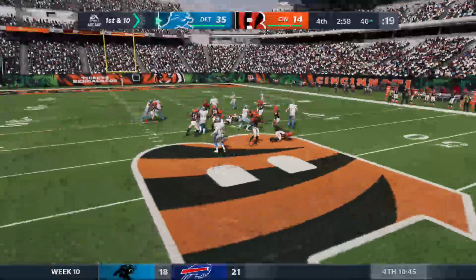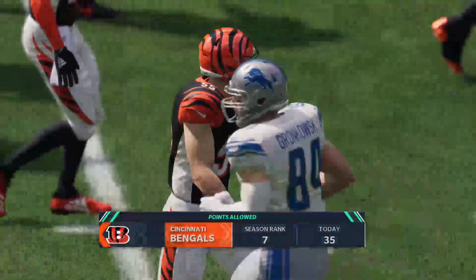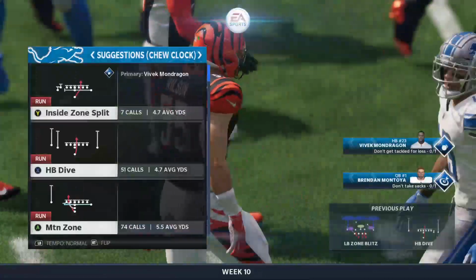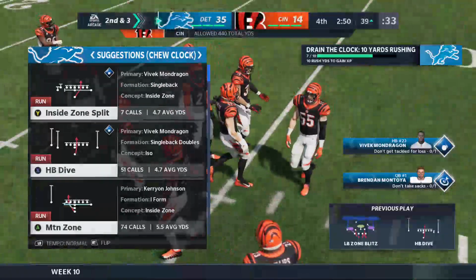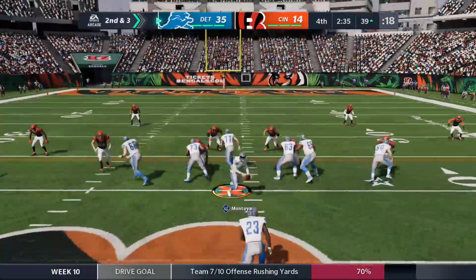As they keep it on the ground, it's a 7-yard carry to set them up with a 2nd and 3. Ball carrier. He's brought down at the 39-yard line. It's a gain of 7. Brings up 2nd and 3.